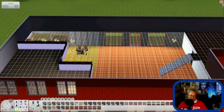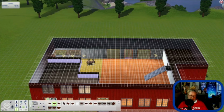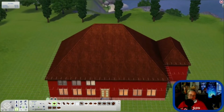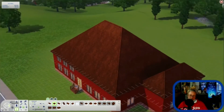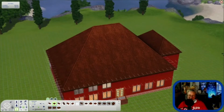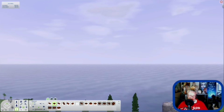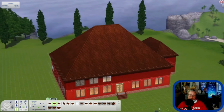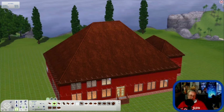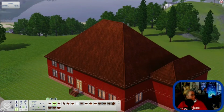What does the roof look like? Auto roof. Auto roof is on. Okay. Kinda looks like a barn. It does, it looks like a barn. Oh, whoa, nice view though. Wow, look at that. I think we need windows here though. My house looks like a barn.